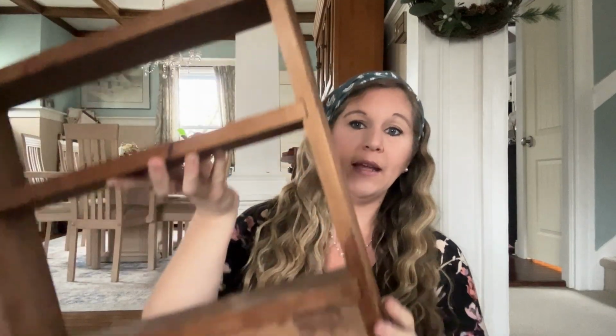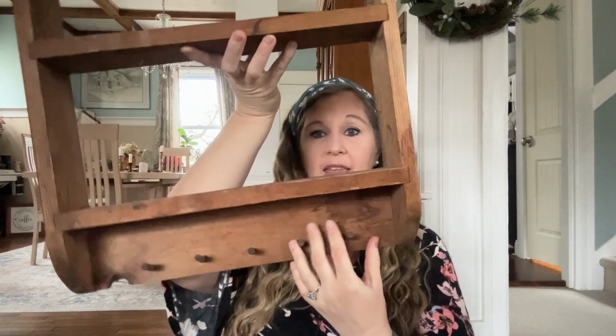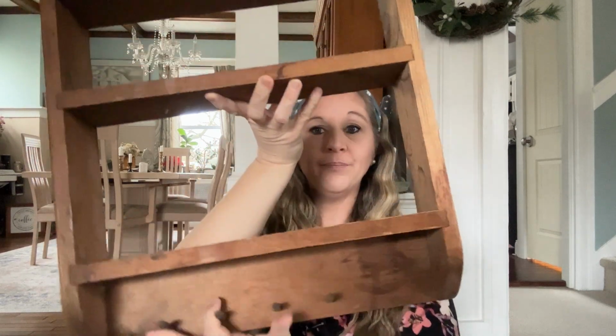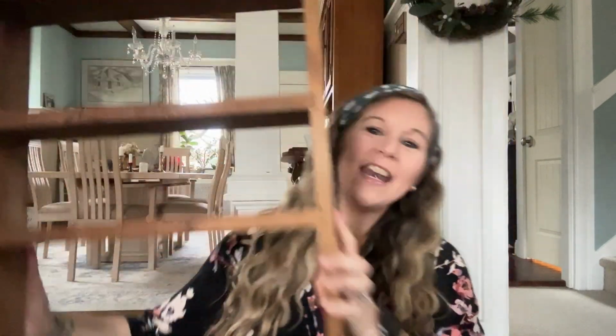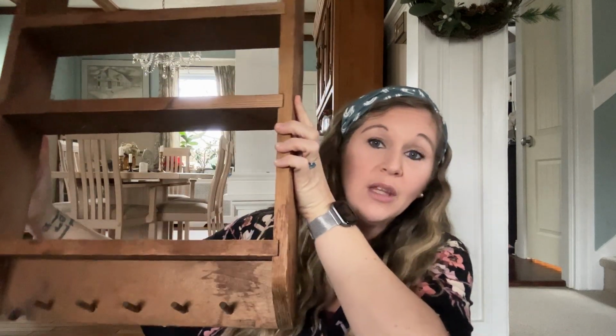But I saw this beautiful piece and I honestly think it's homemade. It looks homemade from just the nails and whatnot in it, but it is a shelf with these little hooks on the bottom. And I love, there's a beautiful knot in the wood right there. It just has so much character to it. And I thought this would be really, really beautiful fixed up in our kitchen.